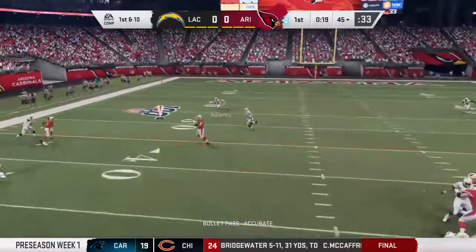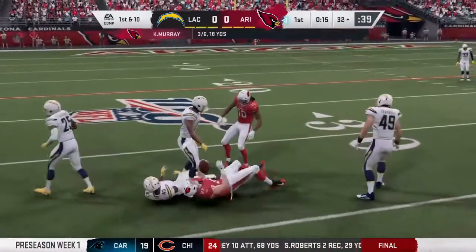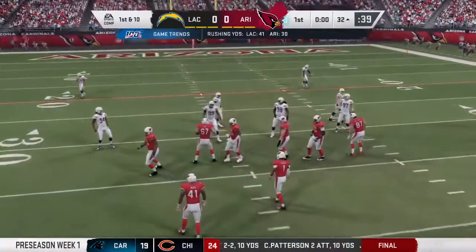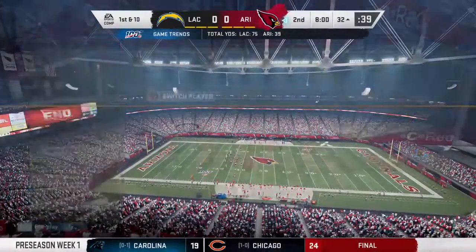After the turnover, here's Murray. And this one caught by Max Williams. And past the 35, he'll be dropped a yard or 2 shy of the 30. From the 32 now, here's 1st and 10. We're scoreless after 1.